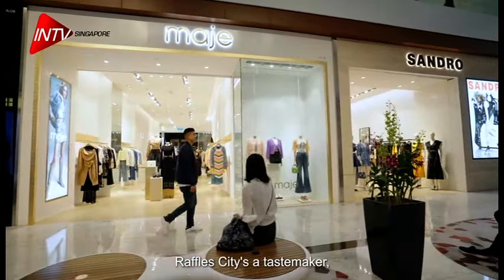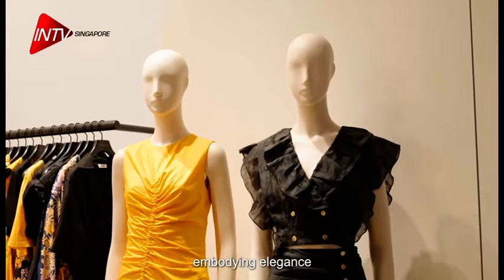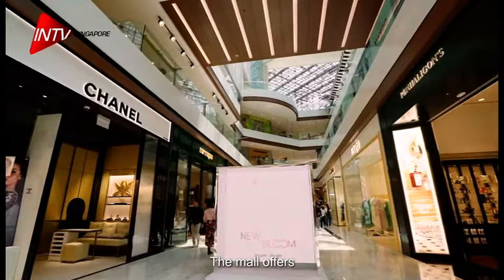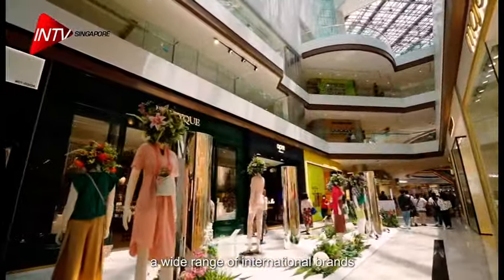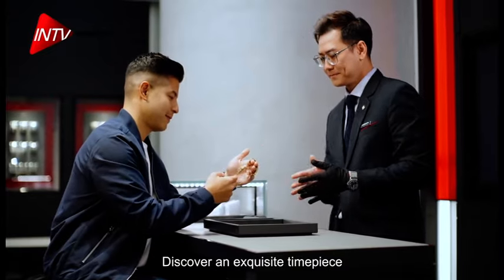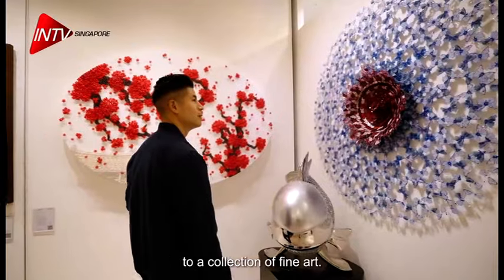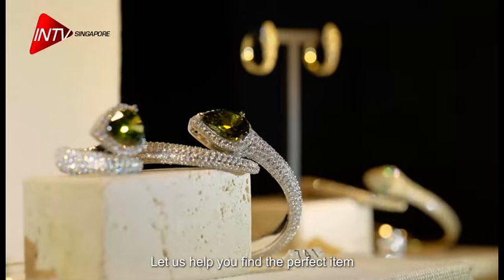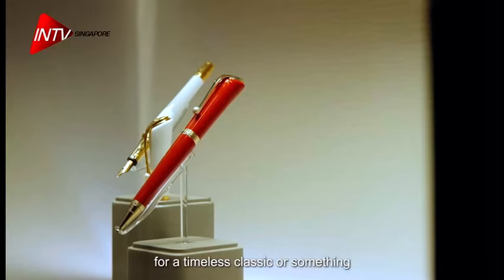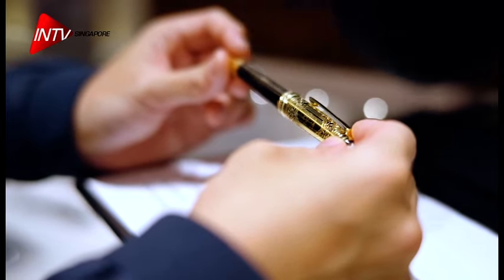Raffles City is a tastemaker, offering a seamless shopping experience that is one of a kind, embodying elegance and redefining modern luxury. The mall offers a wide range of international brands for the discerning individual who enjoys the finer things in life. Discover an exquisite timepiece or treat yourself to a collection of fine art. Let us help you find the perfect item to complement your lifestyle.